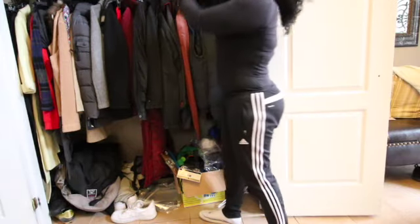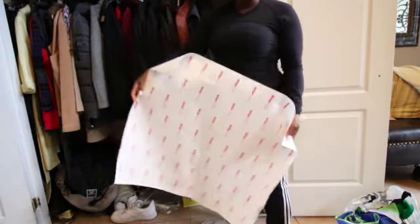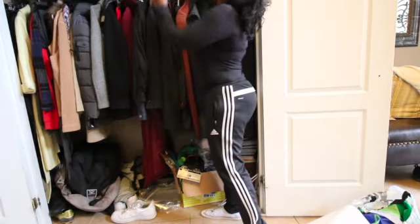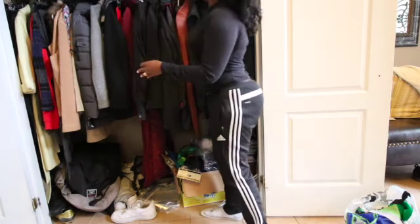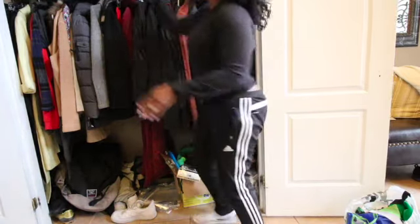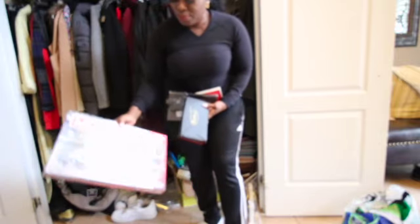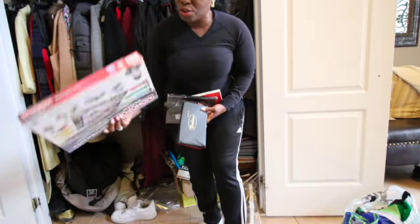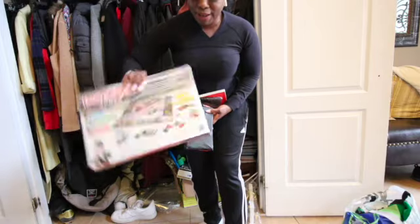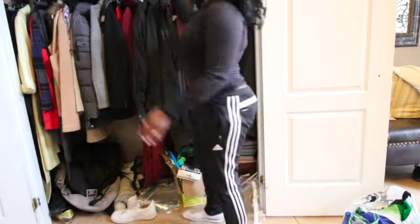So let's get started. Look what we have here. I don't know what this is. Okay. Schoolwork. Mini pins. Eating trays. Who plays this? Chase, Monopoly. So most of these things are going to be going to the donation houses. This is Nintendo. Monopoly is still in the package, still intact. So if it's sitting here, it means that no one is using it.